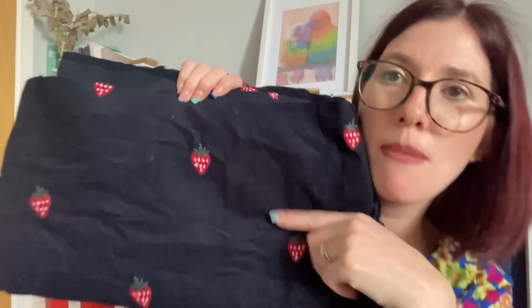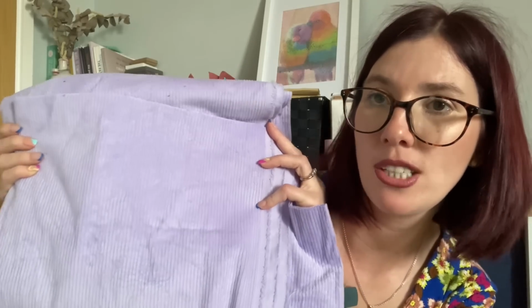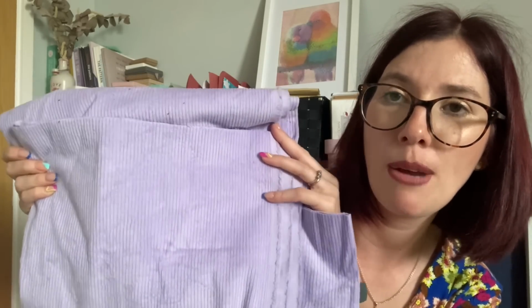They're super comfortable. So I've got this gorgeous embroidered needlecord that I got from Fabric Godmother. I think it was Fabric Godmother. It's got these absolutely gorgeous embroidered strawberries all over it, so this is going to be turned into some True Bias Riley dungarees. And then I've got this jumbo lilac cord that I also got from Fabric Godmother, and I'd really like to turn that into a pair of Riley dungarees as well, because I think it will make an absolutely gorgeous pair of dungarees.